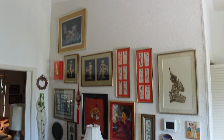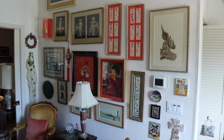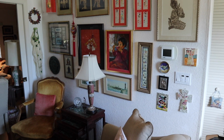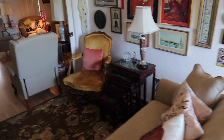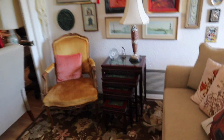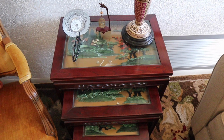So we've got a wall full of art here, and there's definitely an Asian flair to this wall. I think she traveled quite a bit because actually there's a combination of some Asian bits like these little nesting tables here, and a lot of American things as well.